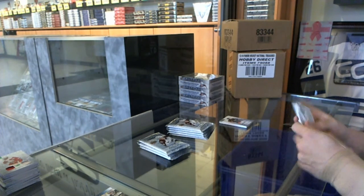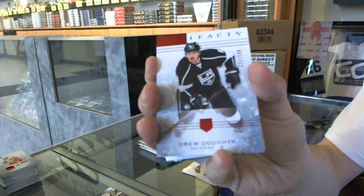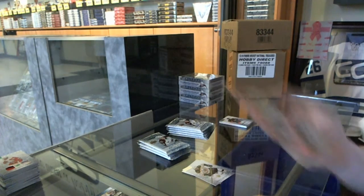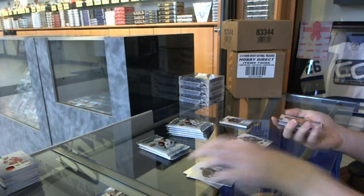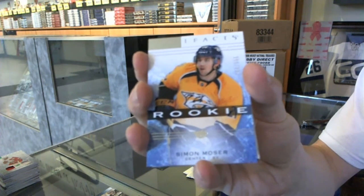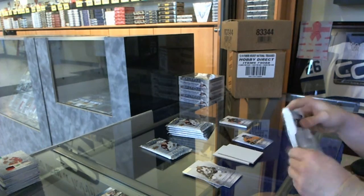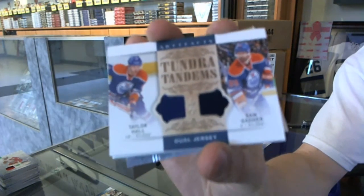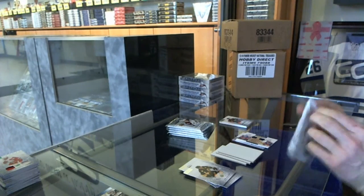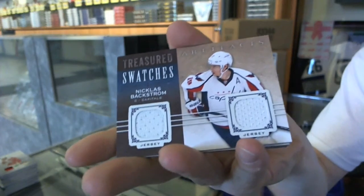Say that, patch. We've got a red parallel number to 599 for the LA Kings, Drew Doughty. Rookie to 999 for the Nashville Predators, Simon Moser. We've got a Tundra Tandems for the Edmonton Oilers, Taylor Hall and Sam Gagne. We've got a Treasured Swatches for the Washington Capitals, Nicklas Backstrom.